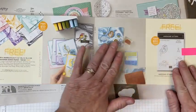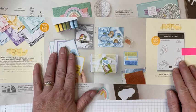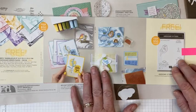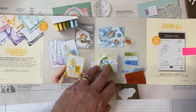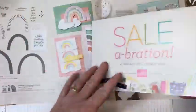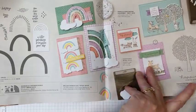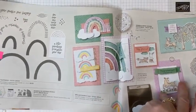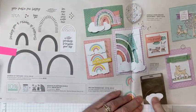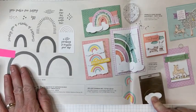Now, Awesome Otters is teamed up with a Simply Marvelous 6x6 paper, but I wanted to use something a little bit more bright and cheerful because I feel we need bright and cheerful now. So that paper we're using today also coordinates with a stamp set that I don't have. I did not select this one. I did select the punch and I have that in my craft room, but I do not have the Rainbow of Happiness bundle.